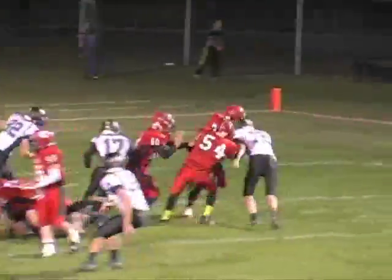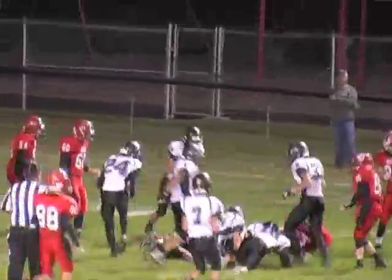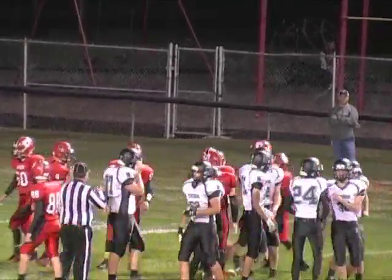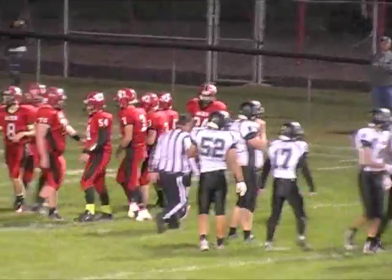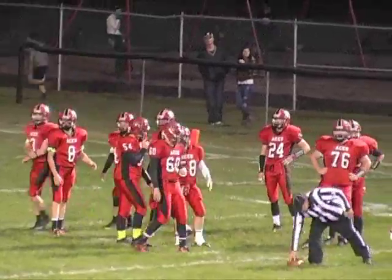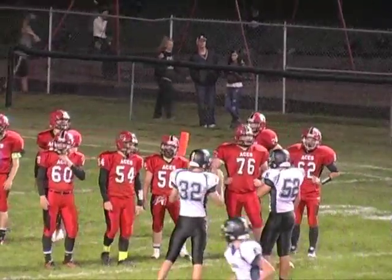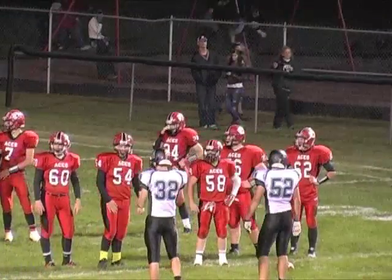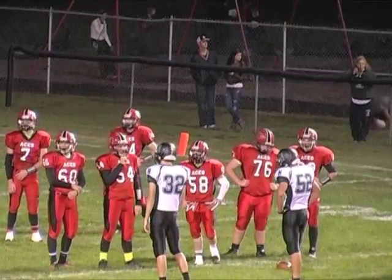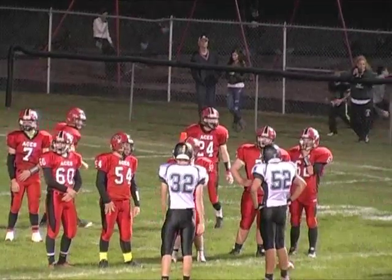Greer, high snap. Jake's going to hang on to the ball himself. He shakes one tackle and carries the ball forward across the 15-yard line. So Greer, a good carry from scrimmage to about the 16, as we are under a minute to go in the contest. So Greer with 2nd and 4.